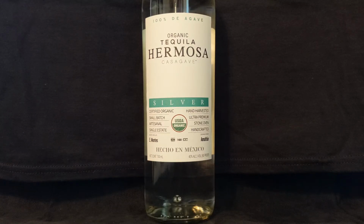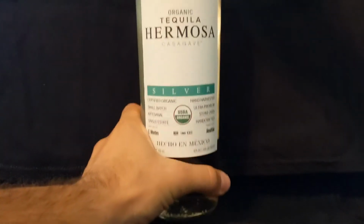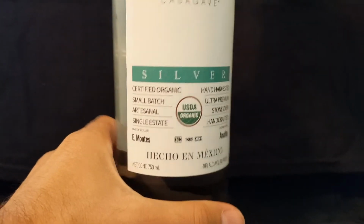They are giving back. They're following a lot of sustainable practices. They're even, again, organic certifications from the USDA and EU. Highly recommend you go check out their website to read more about that. So we're going to be opening up this bottle. This is their silver offering. Again, the only thing they offer at the moment.